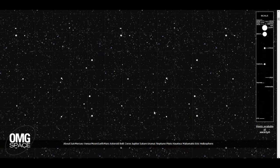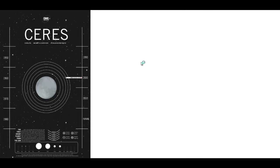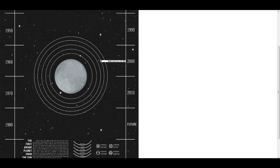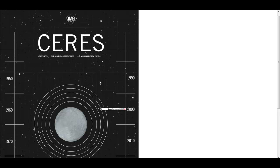As you can see, we're still in the asteroid belt because you got all these tiny rocks. Apparently, there's millions of them. 950 kilometers in diameter, so not very big at all, and very slow orbit. Let's see if there's any exploration going on. Dawn is a mission ongoing, apparently. Launch number 7. I'm not sure if it's even there. Let's go check that out, actually, right now.